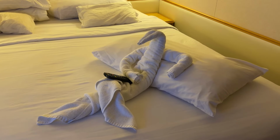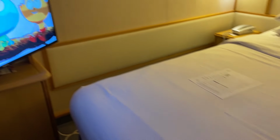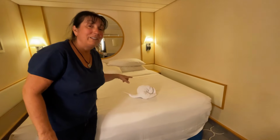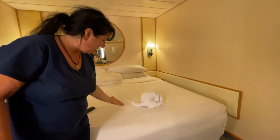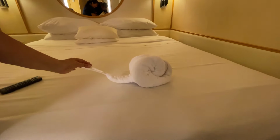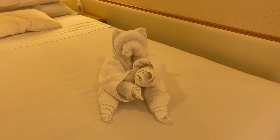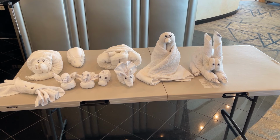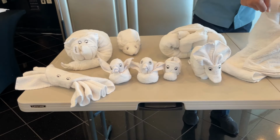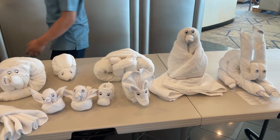We just came to our room and they made us this guy leaning on the pillow with the remote, just watching cartoons. How cute is that? Okay, every night we get a really cool little animal made. This is a snail, and check it out. He made whatever these are called on a snail out of toilet tissue. Another cute teddy bear on our bed. Actually, one of the activities that they have is teaching you how to make these little animals. They do a presentation and they kind of gear it toward kids, but it's interesting.